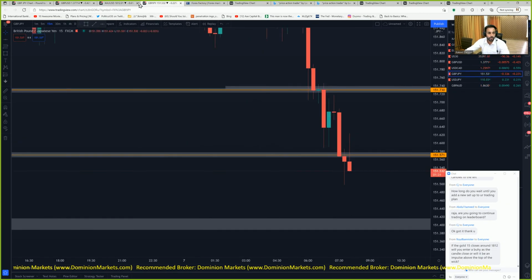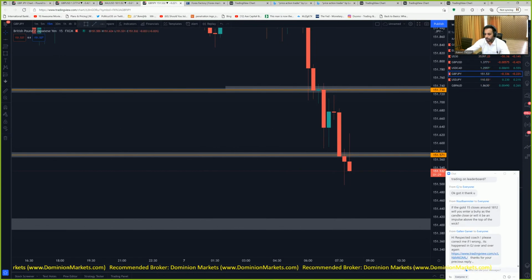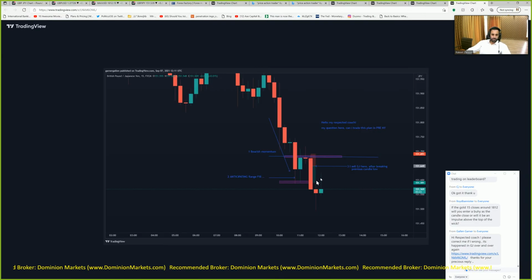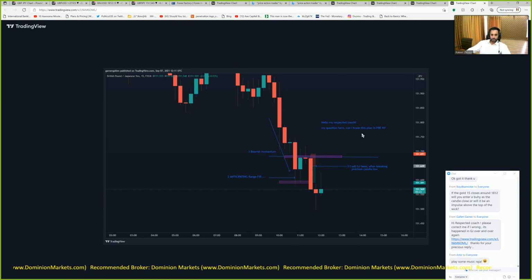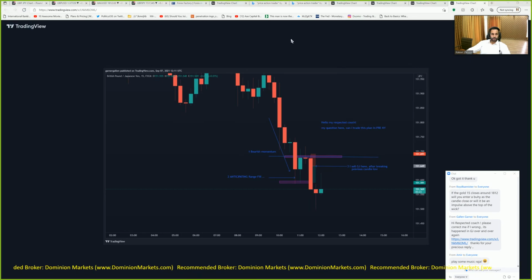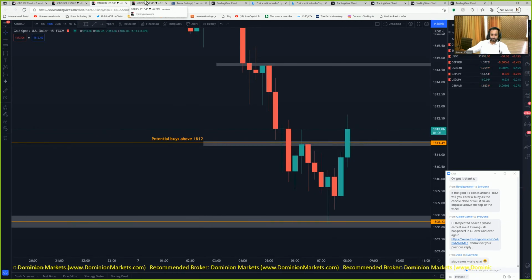All right, 1 minute left. Please correct me if I'm wrong. It's happened on GJ over and over again. Thanks for your precious reply. All right, let's see over here. Sell GJ here after breaking previous candle low, anticipating range fail. Very nice. My question here, can I trade this plan in pre-NY? Yes. This does happen over and over again. You're correct. And that's what I focus on all the time as well.